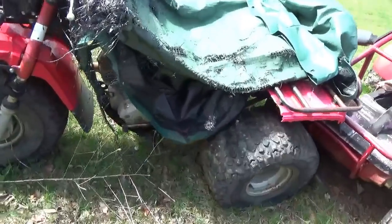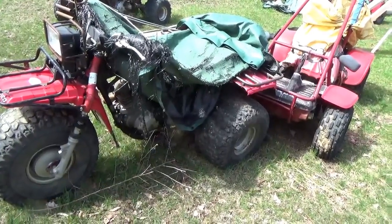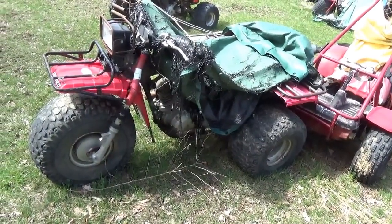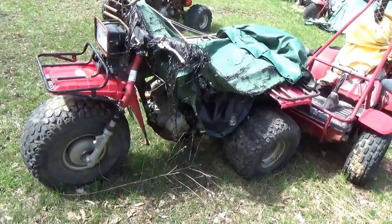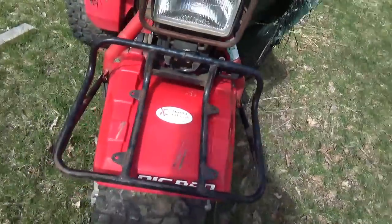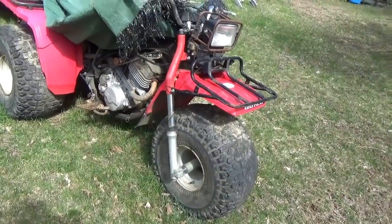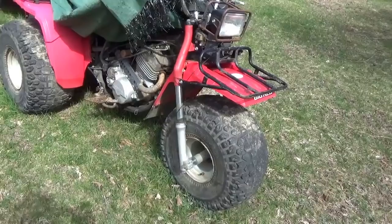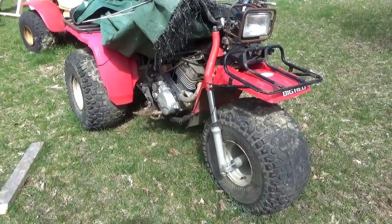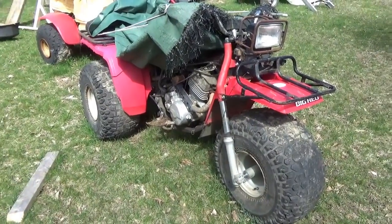Here is number 6. This came to me from New Hampshire. A guy up there, Mike, Hillbilly Homestead, I got it from him. He and his wife used it. It's actually originally from Arkansas. There's a tag on it somewhere. I got this one running. I've had this running a little more recently. It's got electric starter issues and also the Kickstarter slips. So this is number 6.